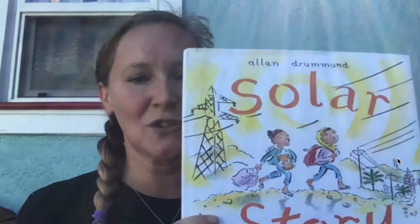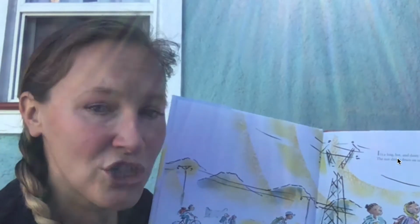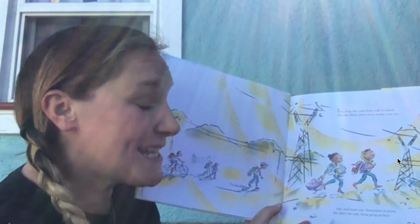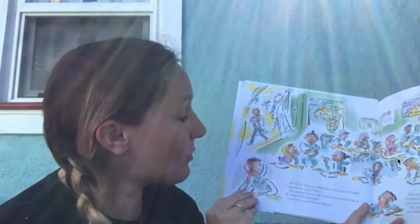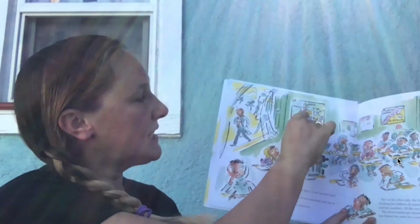So this is The Solar Story by Allan Drummond. It's a long and dusty walk to school. The sun shines down on us nearly every day. Sun and more sun. Sometimes it seems like that's the only thing going on here. We live in Morocco, right in the top left hand corner of the map of Africa. So you can see it's pointing to it right here.